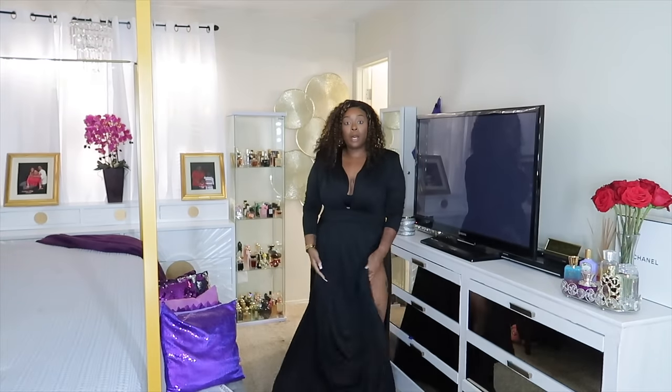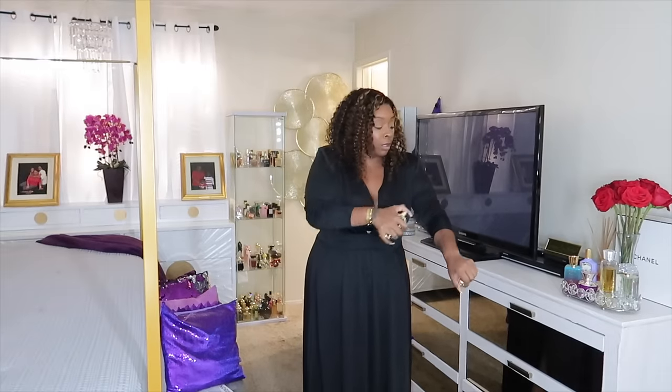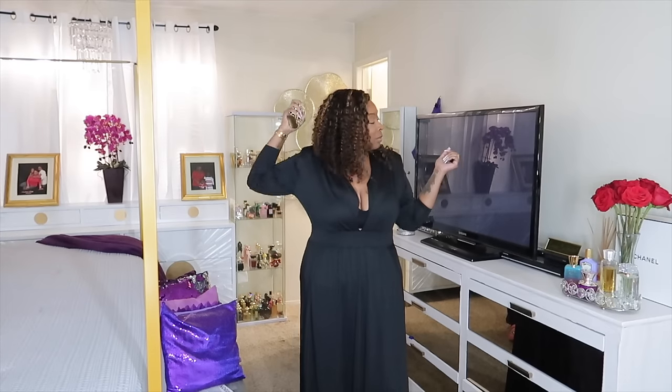Bye. All right, this is what we're going with tonight. The other dress that we tried on last vlog that I was going to wear to the wedding. I'm going to put my scent on. I love this vanilla rose. I'm going to keep it like this. The bra is showing, but it looks pretty good. Uh-oh, my little girdle thing is showing, so let's make sure that stays up.